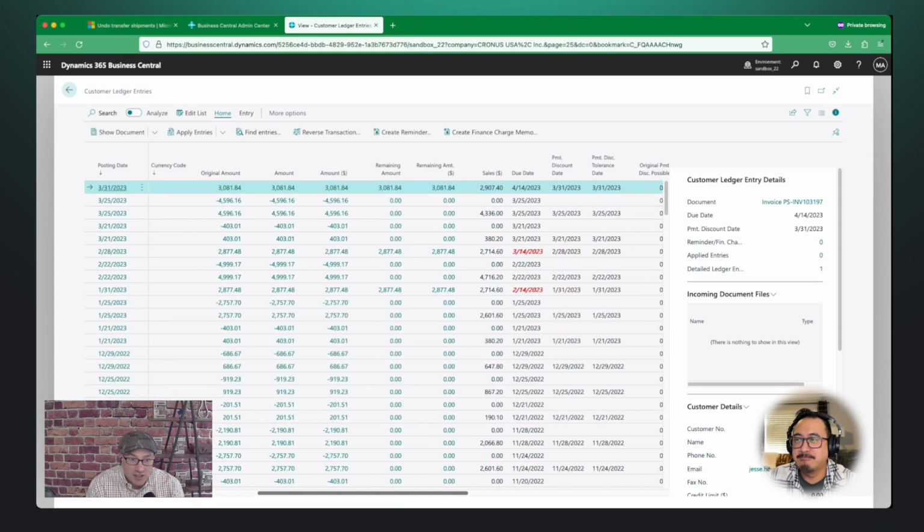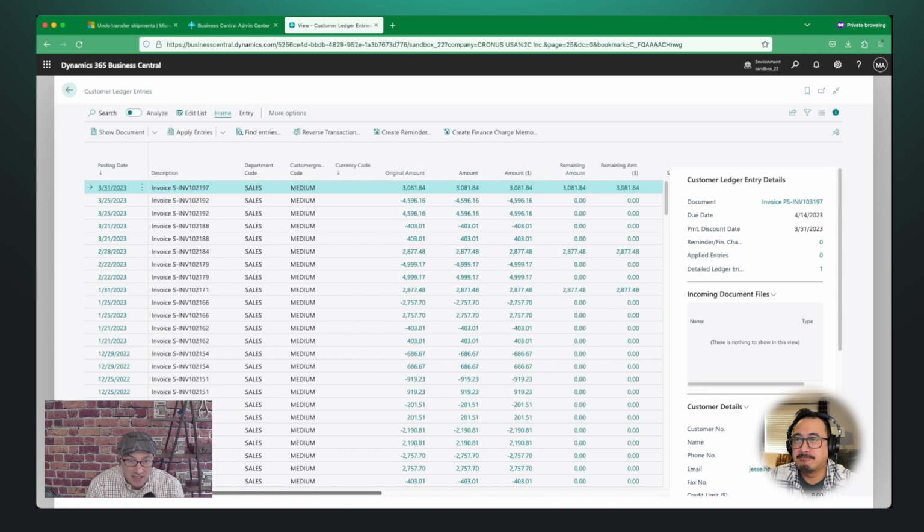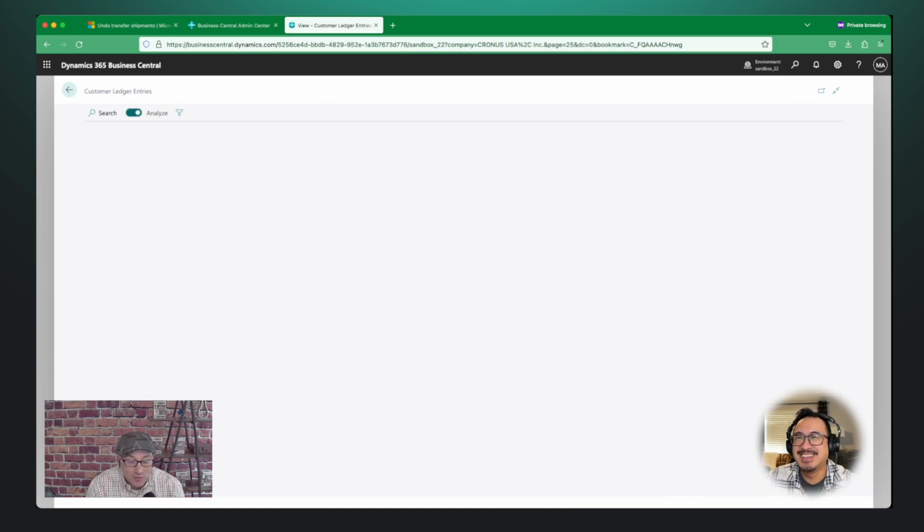On the customer ledger entry page, up in the action ribbon bar area, there's now a slider. What do you call that? A slider, a Boolean, a yes/no toggle? It is a Boolean, but you're not clicking a Boolean. You're clicking a slide toggle from left to right to be true or false, on or off, or whatever you want to call it.